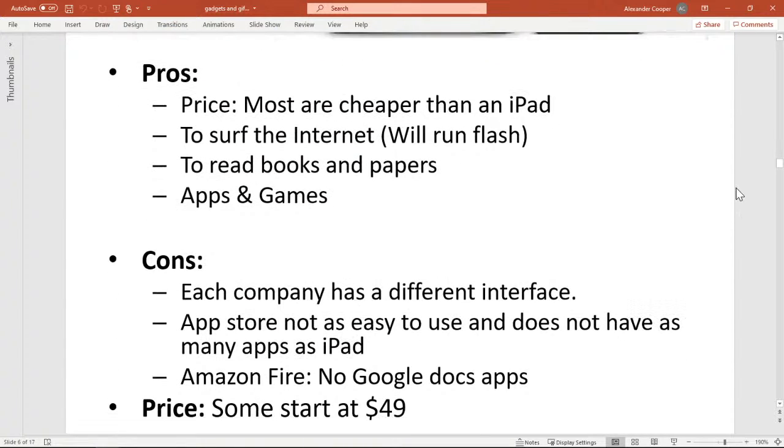The cons, each company has a different interface. It may run some of the same programs. I've had folks come into our Gadget help, and they're trying to get the Google Docs to run on a cheap Amazon Fire. Amazon Fire does not support Google Docs currently, at least as far as I know. And the big thing about that, so, okay.